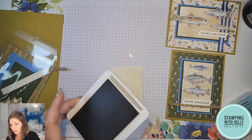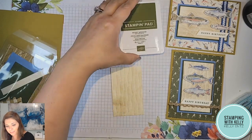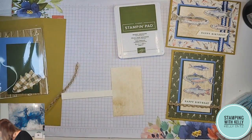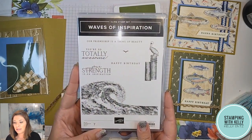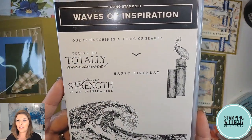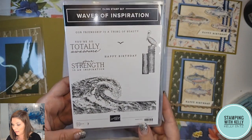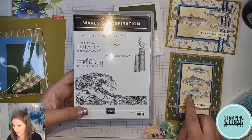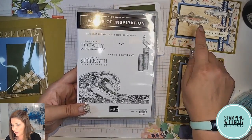And now I'm not going to use this crumb cake ink anymore. I'm going to use my Mossy Meadow for my saying. Now, the saying that I'm using is coming from this Waves of Inspiration stamp set. And this is actually kind of on theme, right? Because it's got the wave and either the ocean or a lake. I think these are probably lake trout. I'm going to say this is a lake trout, but that's just me who doesn't know fish. Is this a salmon? I don't know.